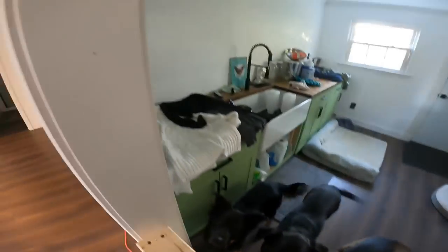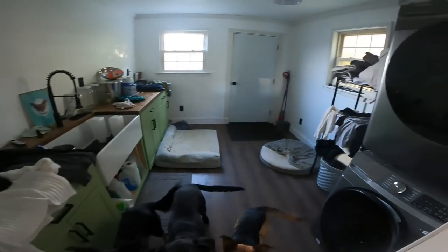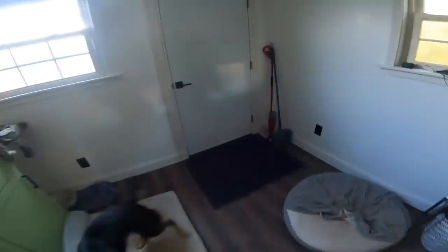Hey puppies. The dogs are sleeping inside because it's like 28 degrees outside. Isn't that right, puppies? Oh yes. Let's let you outside.